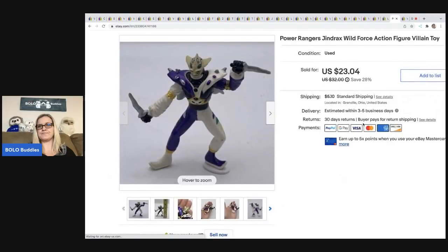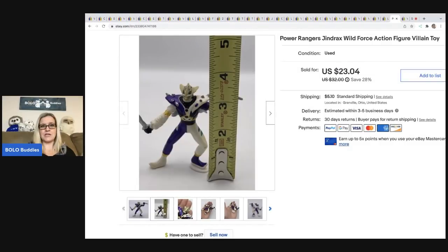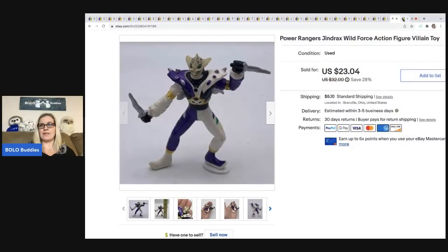The next item is this Power Rangers Wild Force action figure, Gendrax or something, villain toy. I got this at a garage sale for $0.25. I sold it for a best offer of 20, and the buyer was all in for $26.71. You guys, this guy's not very big. Check him out. Love selling toys.